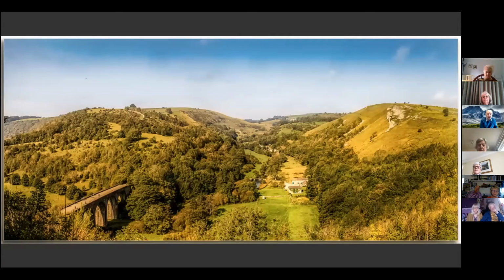And that's a panoramic shot of Monsal Dale. So you can see the viaduct there, and that's the trail, and I'd taken my photograph down to the left there. But to give an idea of the nice view you get from standing at the top of Monsal Dale, that's it.